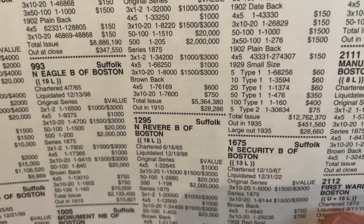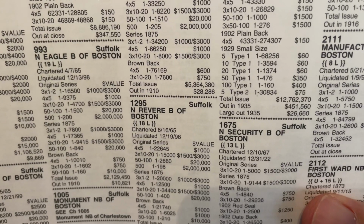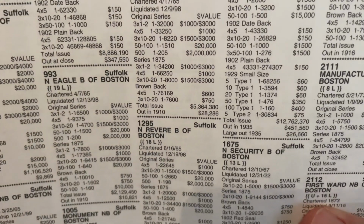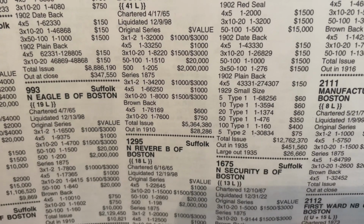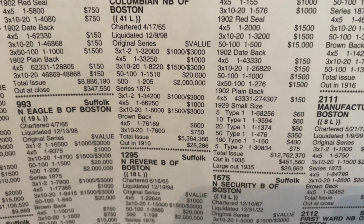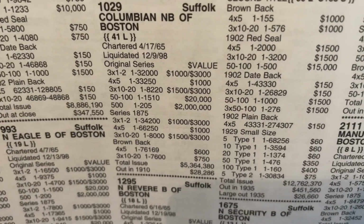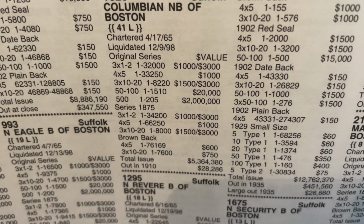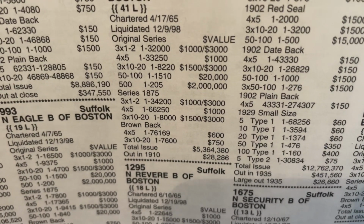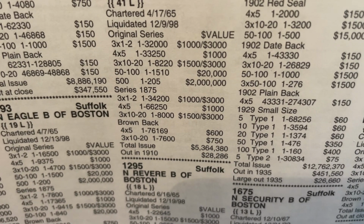When you look at the total issue versus how many were out, $28,286 in face value is what was not collected. So that's not very much. They printed over $5 million worth of stuff, and all but $28,000 was returned. So yeah, these are pretty tough to get a hold of. That's kind of cool. You can see here the bank was liquidated 12/9/98. That would be 1898. So it never had an opportunity to have any of the small size notes printed. That didn't happen for another 30 years. That's pretty amazing, isn't it?